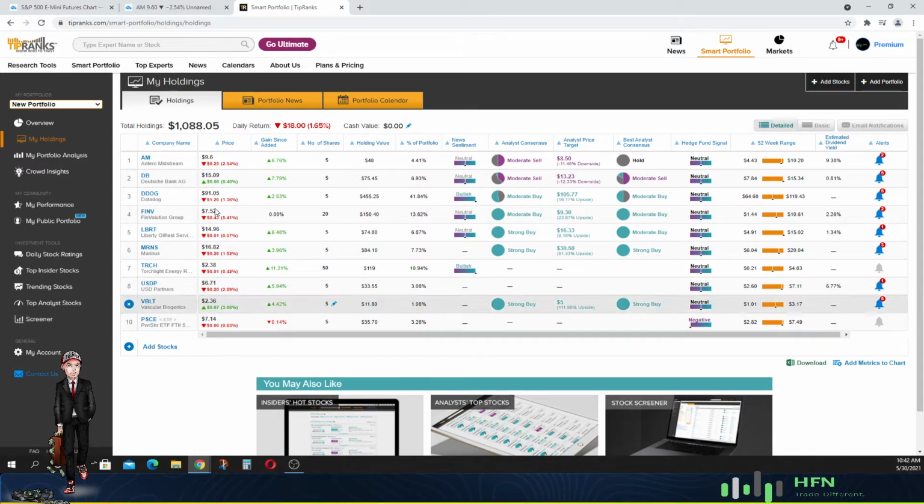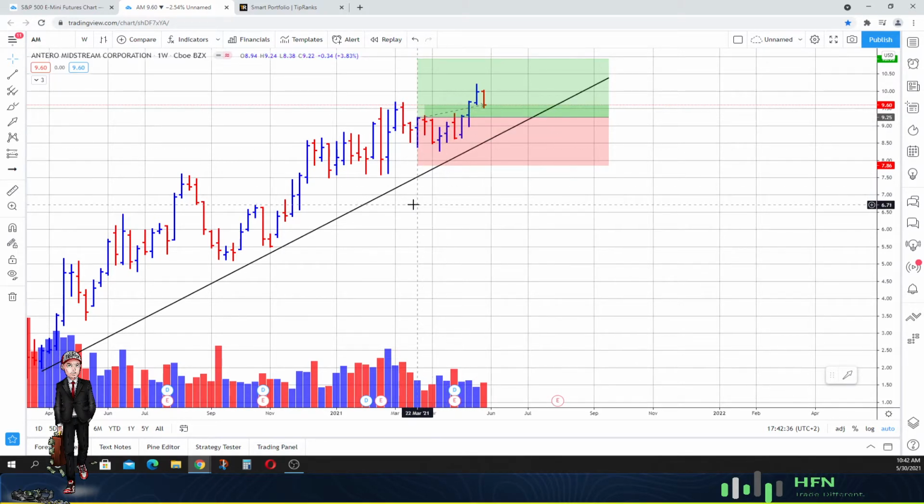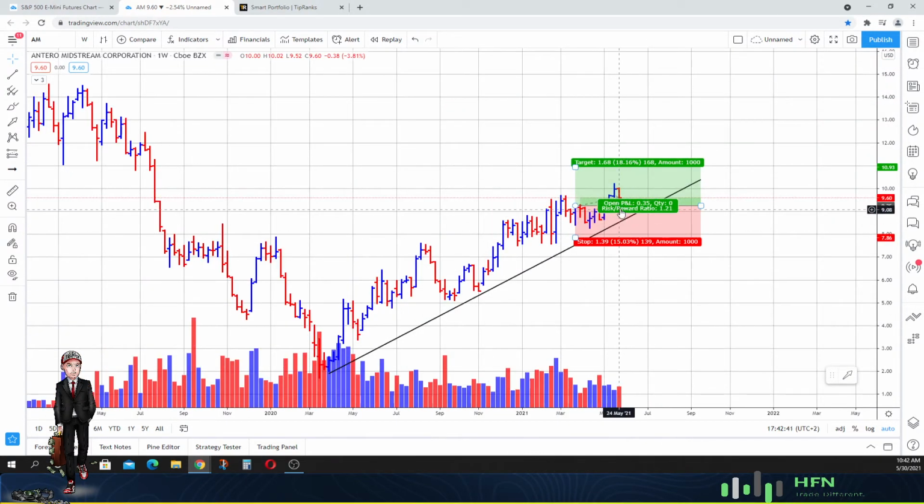So real quick, the first one that we're going to look at is Antero Midstream. We've had this one in our portfolio all the way back here since the week of March 22nd, 2021. And initially, the market has just been trading sideways, and now we're finally seeing this market move higher in price. We saw some restriction come in last week around $10, right?